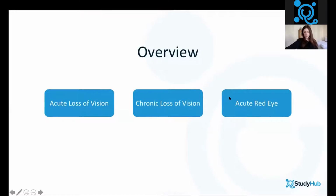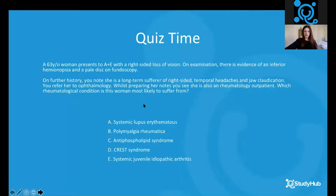The topics that are generally covered today, I'm not 100% sure if I put them all in order because I didn't want you to know what was coming up. So the topics that we have are acute loss of vision, chronic loss of vision, and acute red eye. Okay, so first SBA, I think there should be a Q&A option coming up. But I'll read it to you guys anyway.